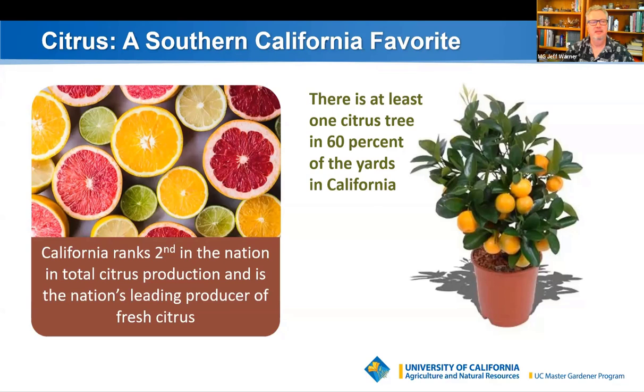However, we have a deadly disease right now spreading through Southern California called Huanglongbing. And that's what I'm going to tell you about because it's incurable. So if your tree has Huanglongbing, the tree has to be destroyed. And so I'll tell you what to do if you think you have that disease. Any other questions? Yes, several actually, and there's more coming in.